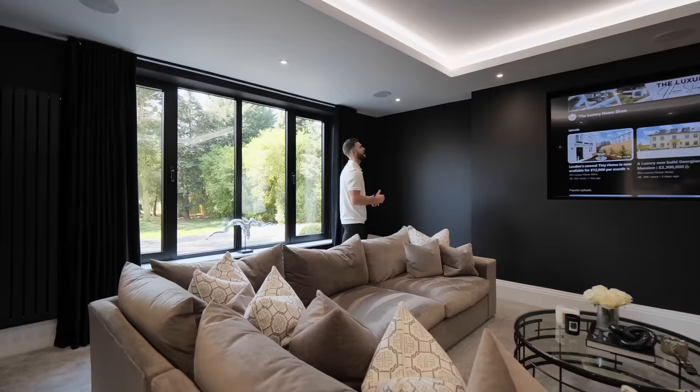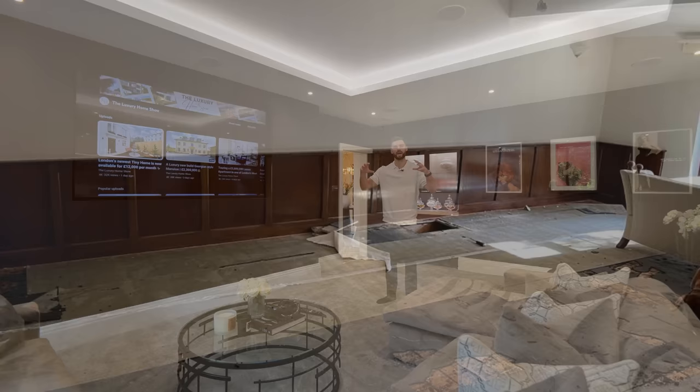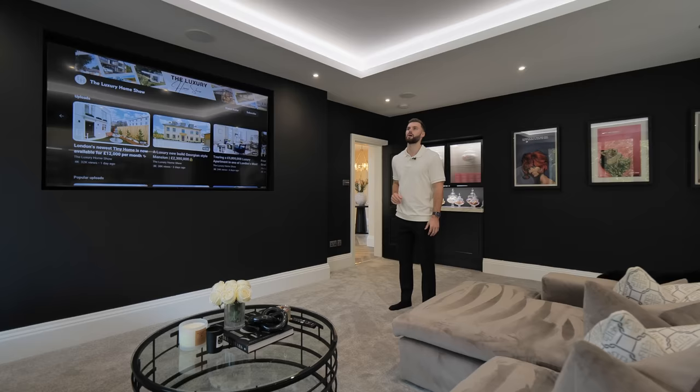It has the Sonos surround sound system in the ceiling and an incredible recessed ceiling with an LED light. I love this room. This feels so spacious. So in terms of changes, this used to be a snooker room. It had old wooden paneling. So this was completely transformed.